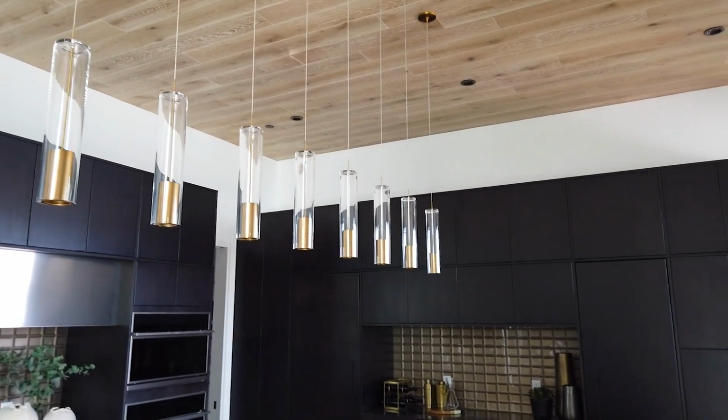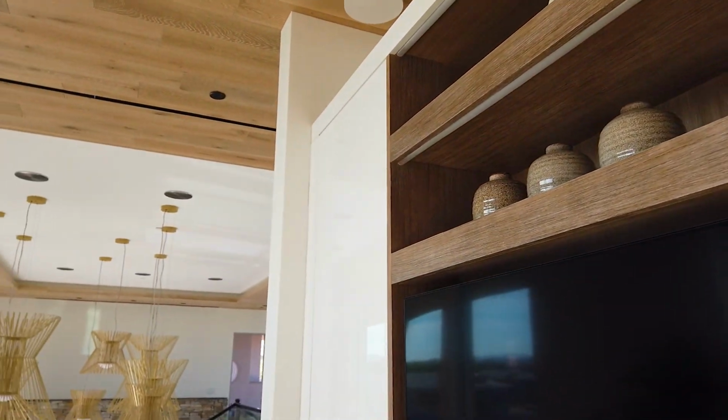So, you know, they say a picture's worth 1,000 words. Well, an experience is worth 1,000 pictures. And that's really what we would hope, as people walk through the house and feel the space, that they would really be able to say, I experienced something different there.